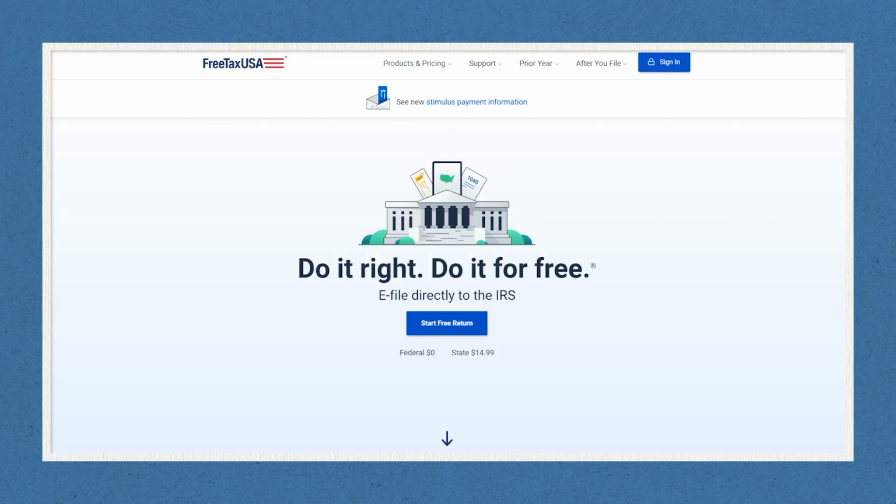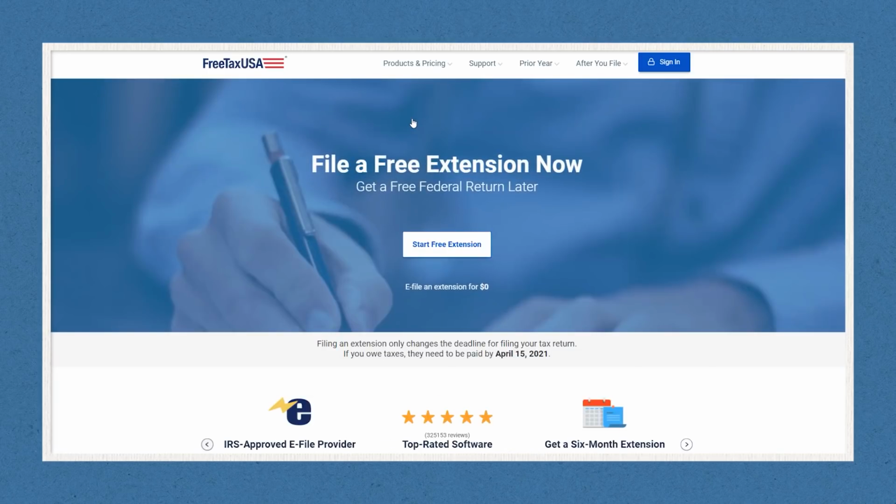Head on over to freetaxusa.com and under Products and Pricing, select Tax Extensions. I'll leave a link directly to this page down below.